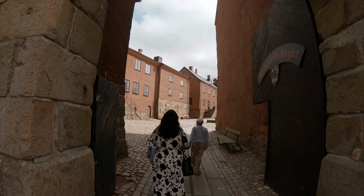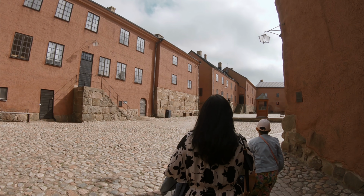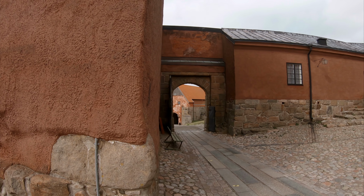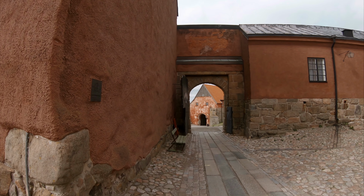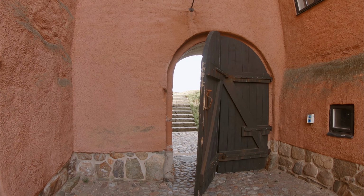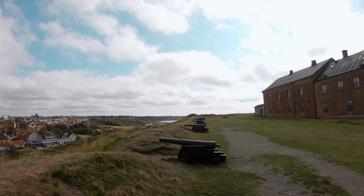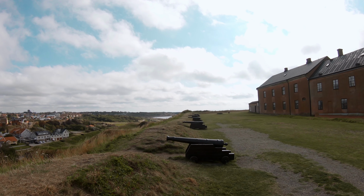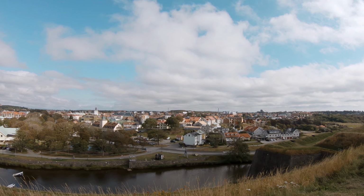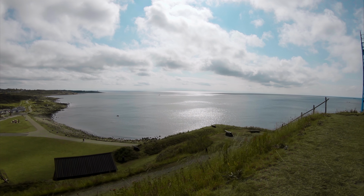The fortress is a must-do attraction if you are visiting Varberg. One should not miss walking above the walls of the fortress or the views of the city on one side and amazing panoramic views of the sea on the other side.